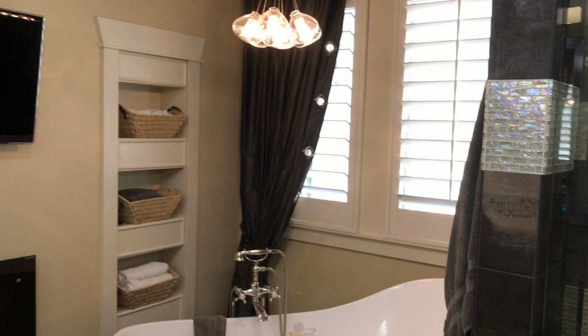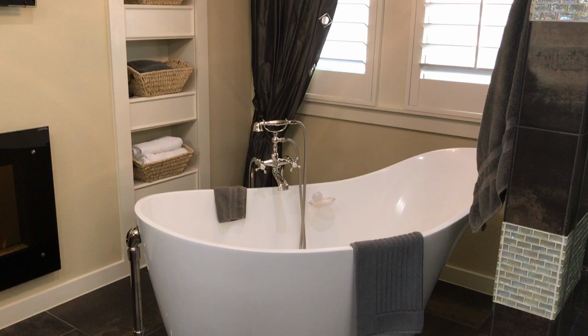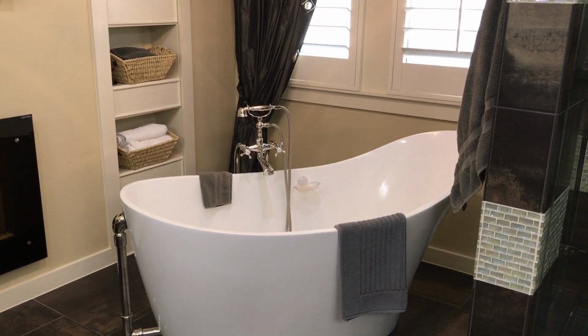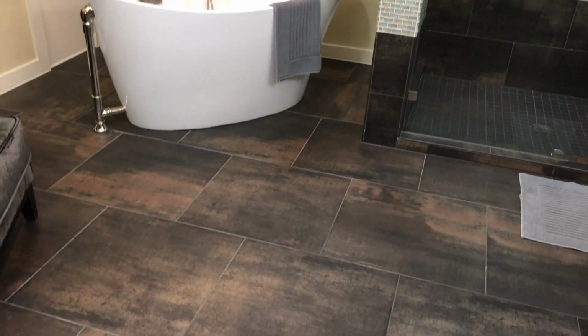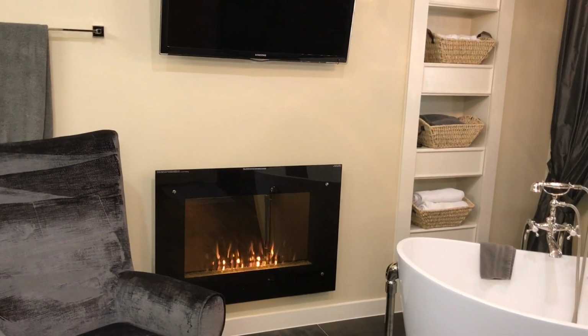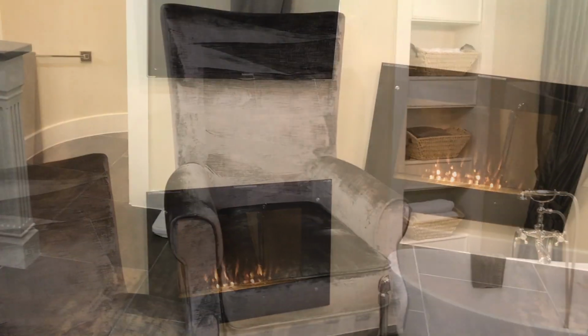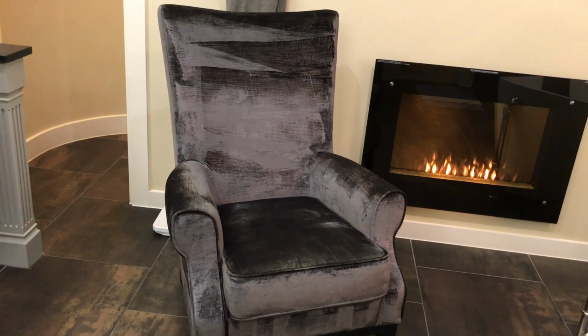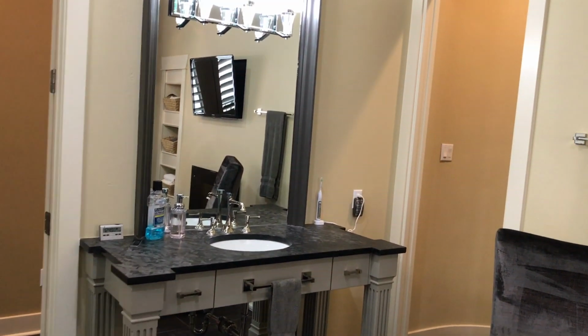Our standalone tub is one of my favorite features of this bathroom, and it is made by the company Victoria and Albert. We have an electric fireplace and television in here. We really enjoy this space when we're getting ready in the morning, and having a chair here is a great place to relax, although truth be told, we often use it for draping clothes. And this vanity is the one that Patrick uses, and to the right of that is the little toilet room.